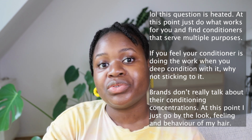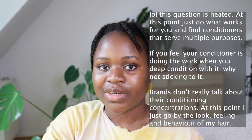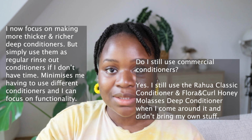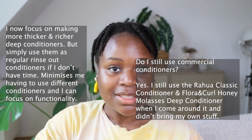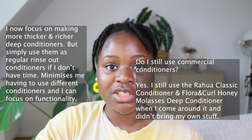You could simply use a deep conditioner, right? Instead of deep conditioning with something that is not meant to be used as a deep conditioner, you could just buy a deep conditioner and deep condition as instructed. Say, I don't know, 30 minutes, 45 minutes, 1 hour with heat, depending on the brand. What does the brand say in the instructions, right? So this could eliminate lots of hours and days. And this is what I do. I mostly use rinse-out conditioners, but also deep condition, and that's it. It doesn't take me 5 hours or 2 days to just do the cleansing and conditioning step, right?